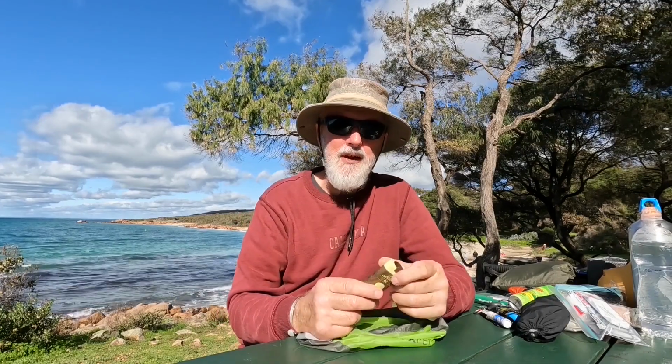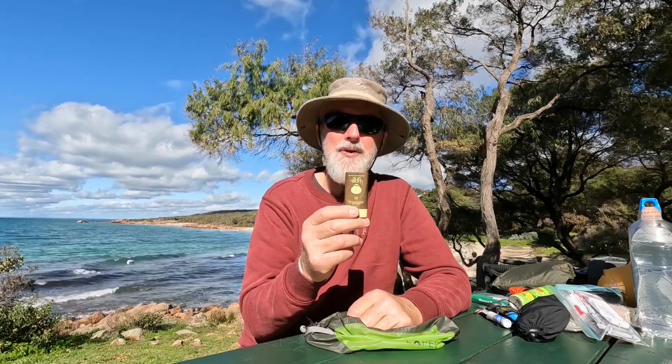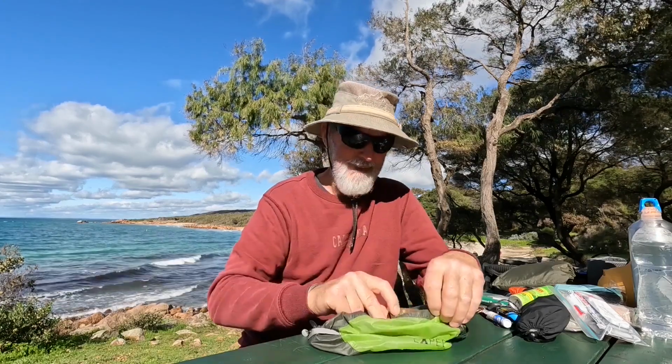And the last thing I've got in my little bag is some sunscreen. Also, I've obviously got my glasses on as well, my hat, and my snacks for the day. A meal if I'm going to be on a long hike, and I've got my stove as well.